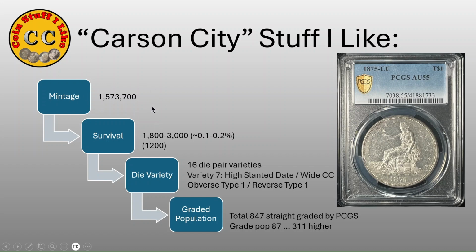Of that mintage, 1,800 to 3,000 survived, which again is 0.1 to 0.2%. That's a very low survival rate. PCGS CoinFacts says 1,200 is what they estimate. So that's an even lower survival rate. They have identified 16 die pair varieties. This one is variety 7, which is a high slanted date and a wide CC. I put this down to make note.